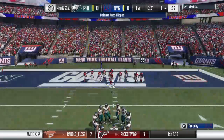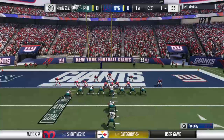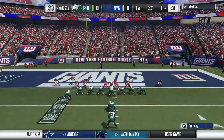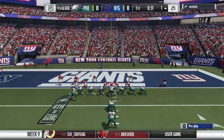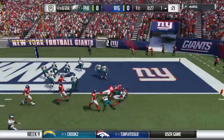The offense is staying out there. Here we go on 4th and goal from the 1. They come out here in the I. Back to that Philly. Here we go. Leopard. They come out with 1 back and 3 tight ends. They'll run it on the toss.